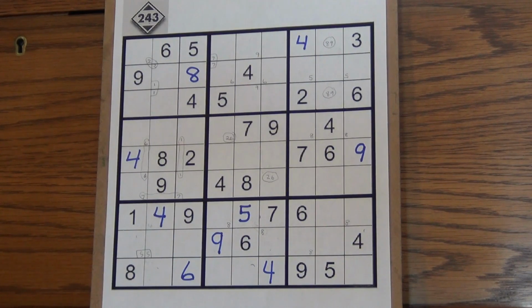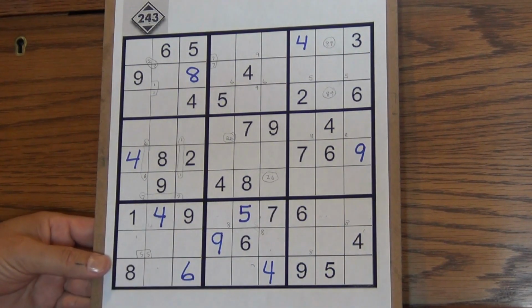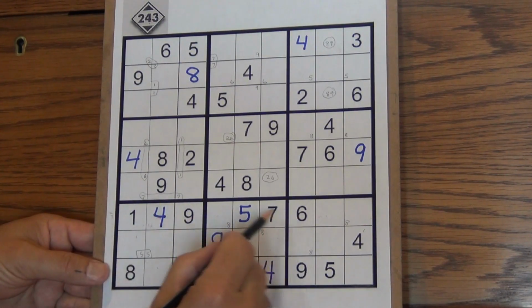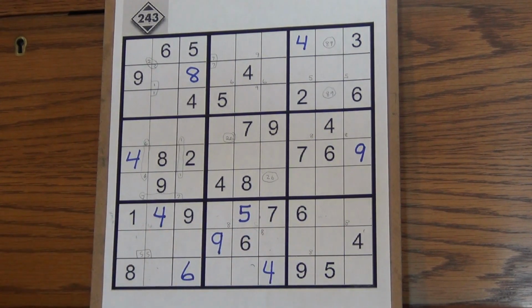So for example, there's only 3 things missing in this row, and they happen to be, let's see, there's 1, there's 2, 3, 4, 5, 6, 7, and 8. 2, 3, 8. So I know that this is 2, 3, or 8, this is 2, 3, or 8, and this is 2, 3, or 8.